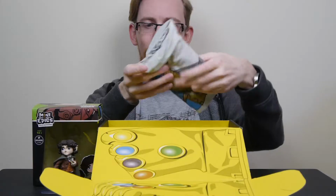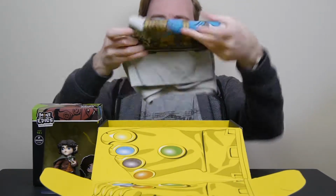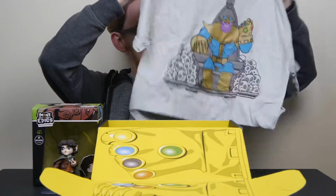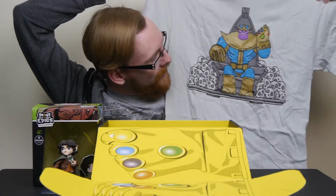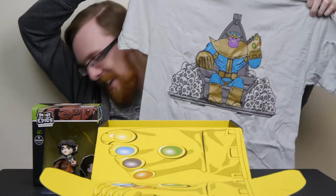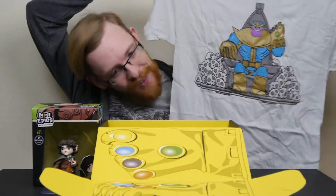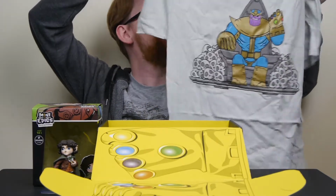This looks very much like a Marvel t-shirt. We have Thanos on the front here. Let's pull it out fully and see what it looks like fully unveiled. Oh, that's really nice. It's kind of a cutesy Thanos sitting on his throne with a bunch of cartoon skulls next to it. I like that a freaking lot. That's a really cool t-shirt. I am going to wear that t-shirt very proudly. Very much enjoy that t-shirt.